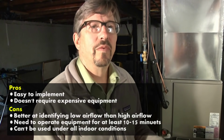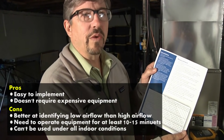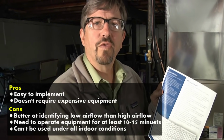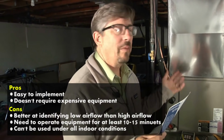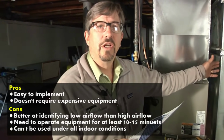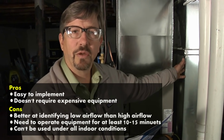Now, the final consideration is that our temperature split target table only works for a certain range of dry bulb and wet bulb return temperatures, and if we're outside of that range, we're not going to be able to make that measurement. And that's the case here today. We're off the charts as far as being able to get a target temperature split, so we won't be able to measure it today.